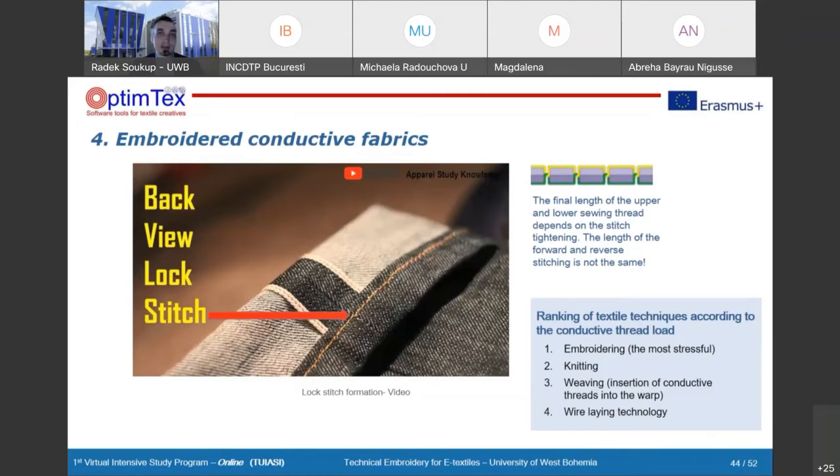And when we rank the textile techniques according to the conductive stress loads, I mean how stressful it is for the thread or yarn, the most demanding is embroidering. It's the most stressful because there is very high friction in the needle, where there could be a local temperature of up to 200 degrees centigrade. There are also very big mechanical forces during the lock stitch creation. Embroidering also suffers from big abrasion during usage.